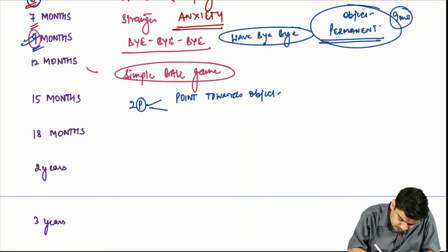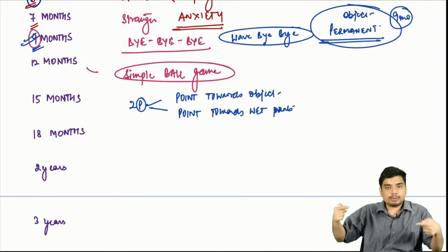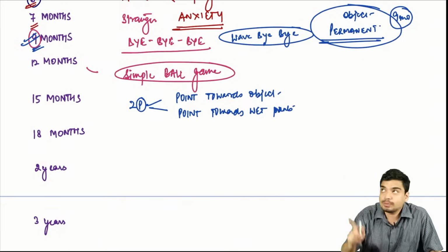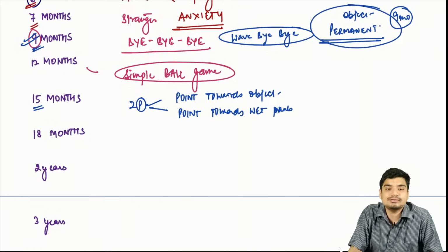The second P is point towards wet pants. So he'll point towards his own wet pants. Oh, I have wet my pants. Please change me. So point towards object and point towards his own wet pants. 2 P's at 15 months.